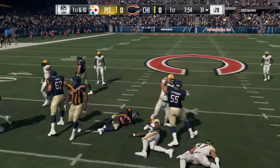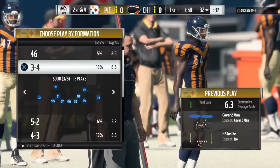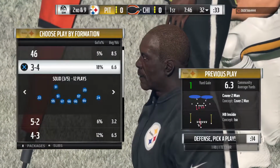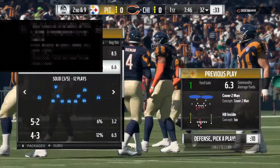Now a first carry for Derrick Henry. And he'll scratch out only about a yard up to the 32. Nice job by that defensive front there to hold him to a short gain on first down. Well played, I must say. Yeah, only getting 1 yard. There was no room to run.